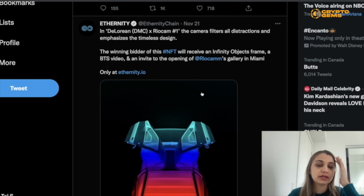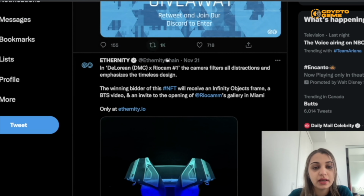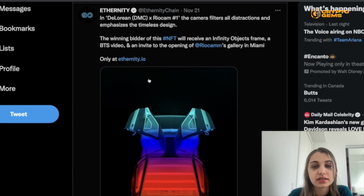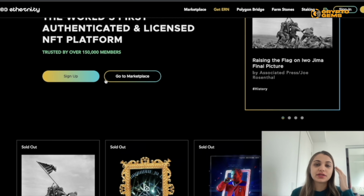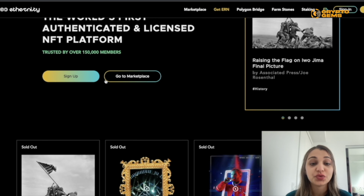There's also a DeLorean drop live that's gonna happen soon. So in DeLorean X RioCam 1, the camera filters all distraction and emphasizes the timeline design, and the winning bidder of the NFT will receive an infinity object frame, a BTS video, and an invite to the opening of RioCam's gallery in Miami. Not just that, there's also going to be a debut of their mystery box, which is pretty exciting, and there's an Argentina national team partnership that's happening, and the airdrop of that project will happen live, so that's pretty exciting as well.